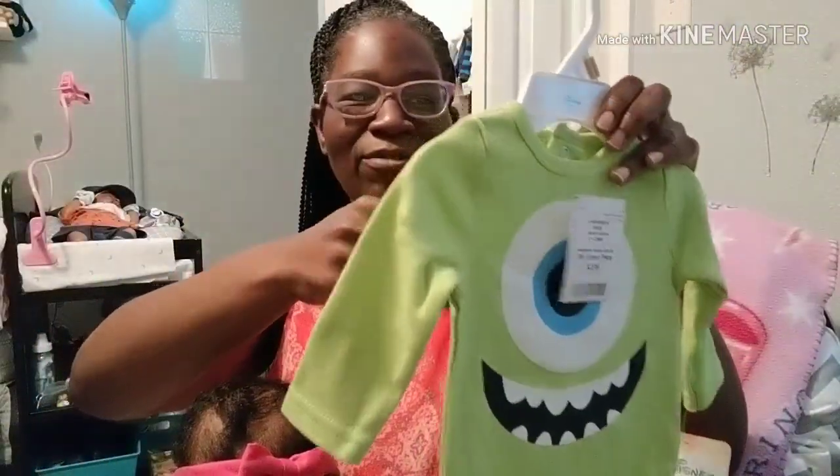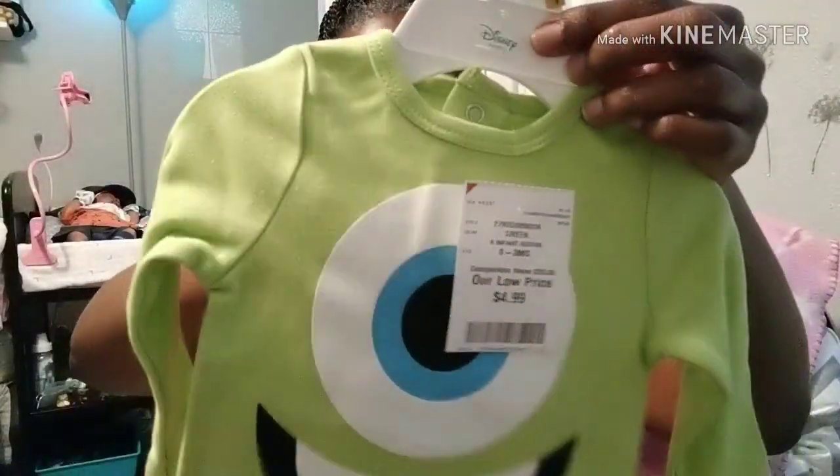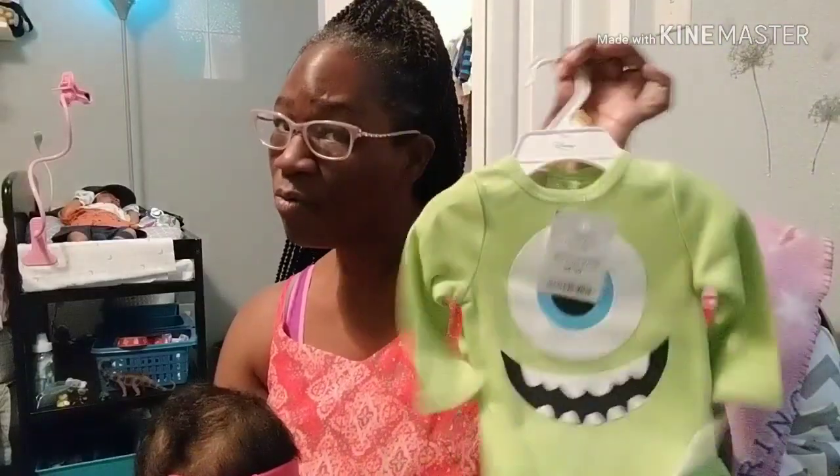And you know, speaking of Halloween, I got Mike Wazowski. I had the same one, 0 to 3 month, with Mike Wazowski on it. So I figured this would be cute for Halloween because I've been having a hard time the last few years finding little Halloween outfits. The only place you can really get stuff from is Carter's. They don't really have the little outfits like they used to. They just have the little onesies and stuff at Walmart, and they're usually kind of just whack-looking little onesies. So got some stuff for my babies for Halloween.